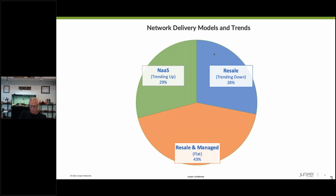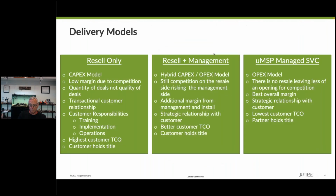We're going to take a simple bill of materials and put it through its paces on these 3 different scenarios and see how that shakes out. We're looking specifically at the customer's total cost of ownership as related to the partner profit. It's kind of interesting how we do this. Before we do that, let's go through some details on these 3 different models.